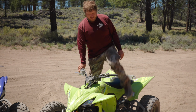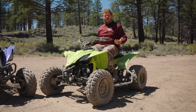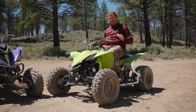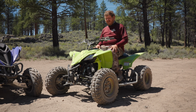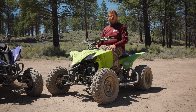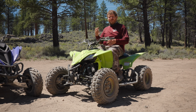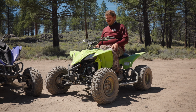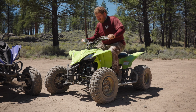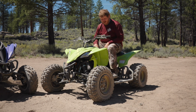Now, hopping on, again, you notice right away this sits a little bit lower. My body's not quite as upright. I feel a little bit more down in the machine, where on the Raptor, you kind of sit up on top of the machine. And the center of gravity is also lower over here on the 450. And that's mostly thanks to the engine. The 700 over there is just a taller engine, so that CG gets raised up. Here, you sit low, and that really helps you to be able to move your body weight around easily and get this thing to go exactly where you want it to go.